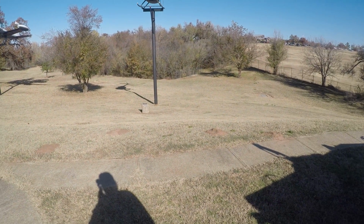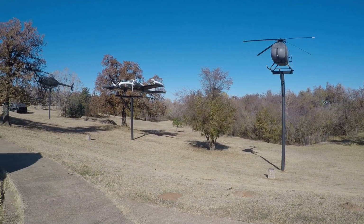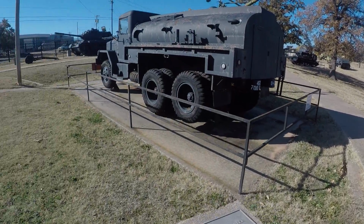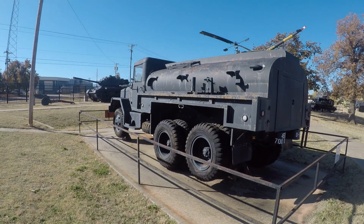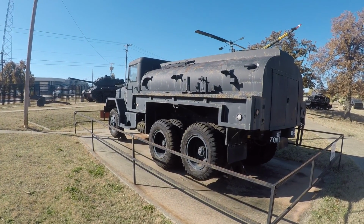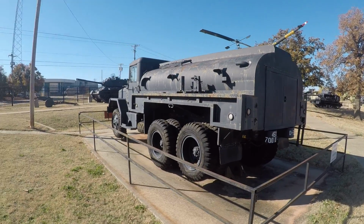I don't want to go see the bridge. They got a bridge down there somewhere. It's one of those instant bridges. They laid it over the creek. But let's see. Here we go. The gasoline tanker. 1,200 gallon model M49C, made by the Rio Motor Division of White Motor Company, in service from 1950 to 1970.